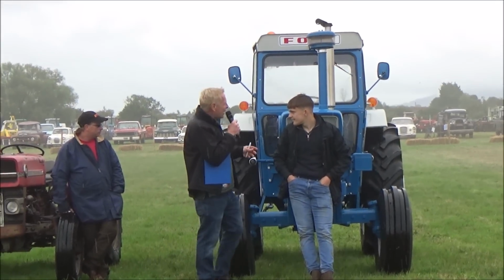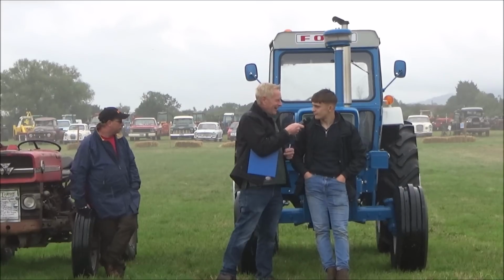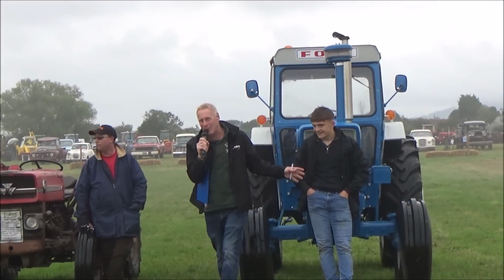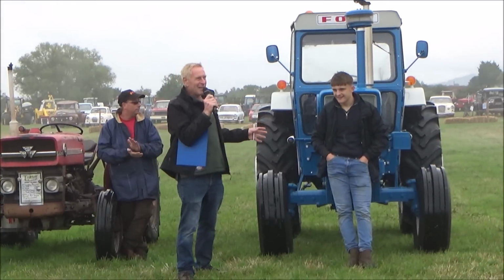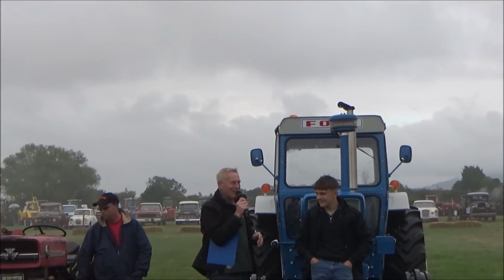But just, can I ask you, how many hours have you spent restoring this tractor? Quite a few. And how old are you? 14. 14. Give them a round of applause, please, because 14 years old to be doing that. I'm sure Dad helped a little bit. Dad probably had the tea cut out the other day or something.